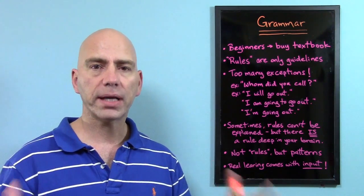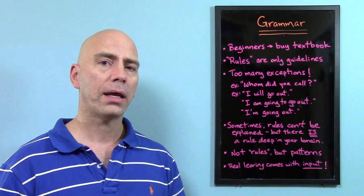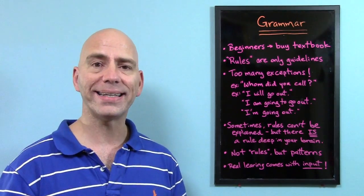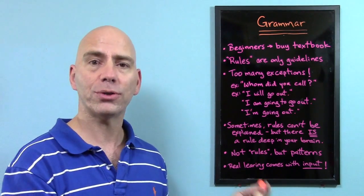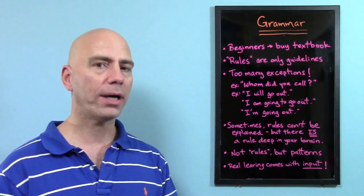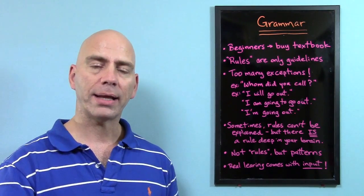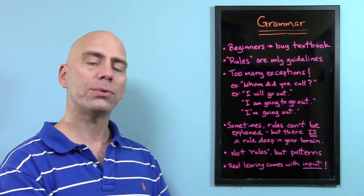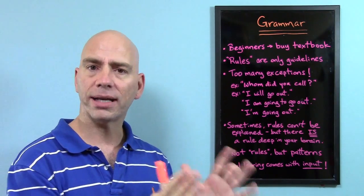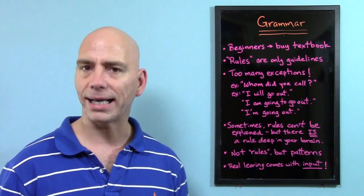So because there's always an exception, those rules don't really help you decide every time you want to use it. It will help you 90% of the time, but it will not help you 100% of the time. So remember that and think about these rules that you study in a textbook. Don't think of them as hard and fast, but think of them as flexible guidelines. Okay?